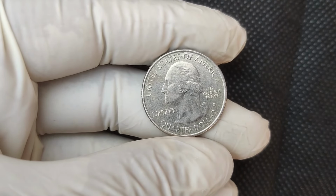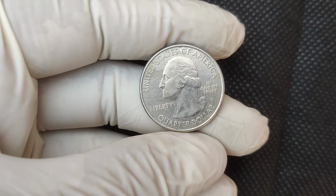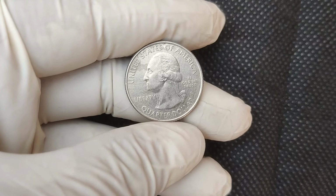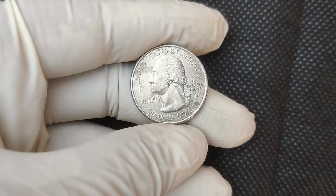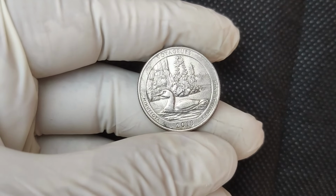In 2018, the U.S. Mint released the Voyageurs National Park quarter as part of the America the Beautiful series. This series celebrated national parks and historic sites across the United States, and the Voyageurs quarter, commemorating the beautiful Voyageurs National Park in Minnesota, was one of the last designs in this collection.